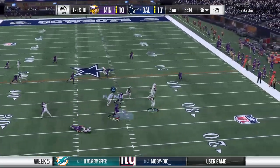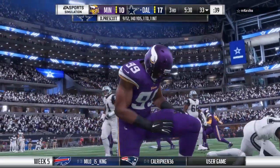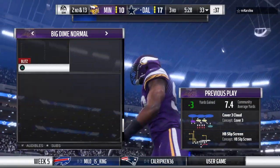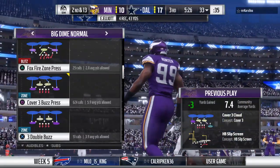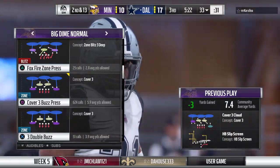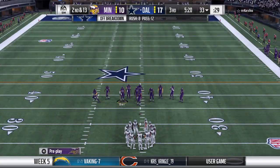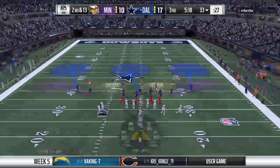Here's Prescott. Oh, it's a screen pass. That's complete. And he went nowhere. Well, he went backwards, back to the 33. A loss of a full 3 yards, and now it's 2nd down. Second down, offense behind the sticks here. 2nd and 13.